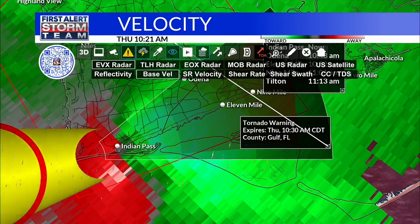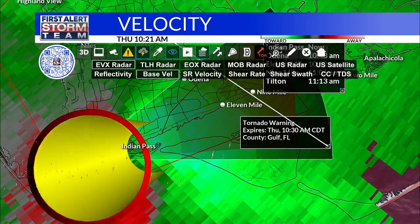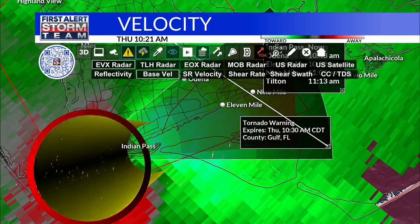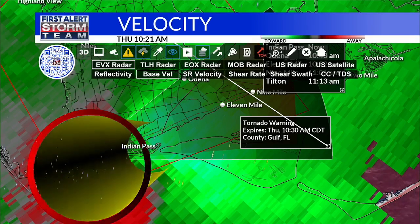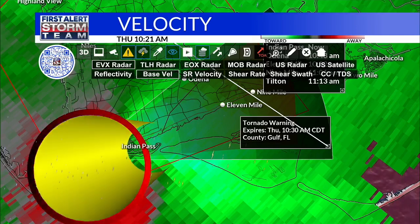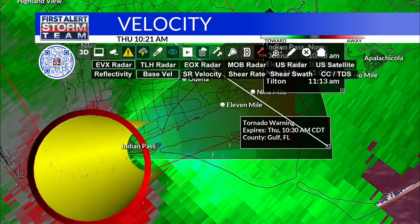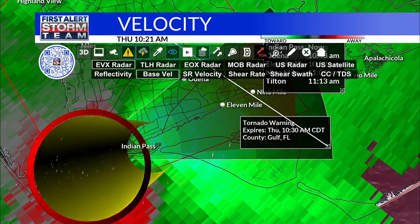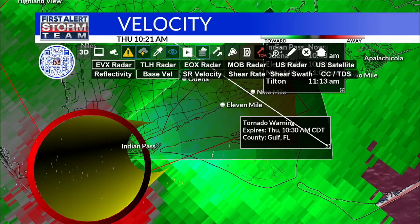It has not shown any signs of weakening as of yet, as it just kind of rotates around the coastline there, but it is going to be moving onshore, looking like right over Indian Pass and moving east within the next few minutes. So if it does hold together, this will be the only one that really has, and it'll be the most significant one we've seen so far this morning. So Apalachicola down the line could be the next concern for you guys.